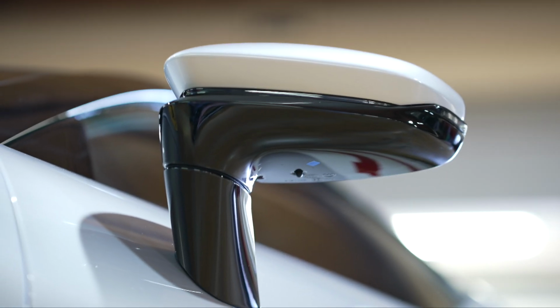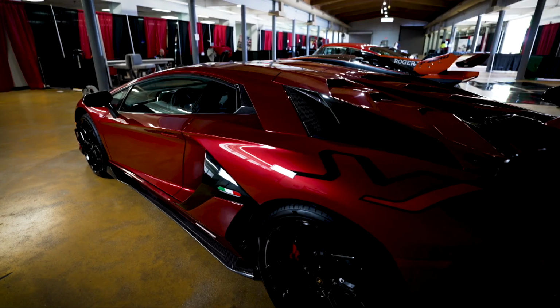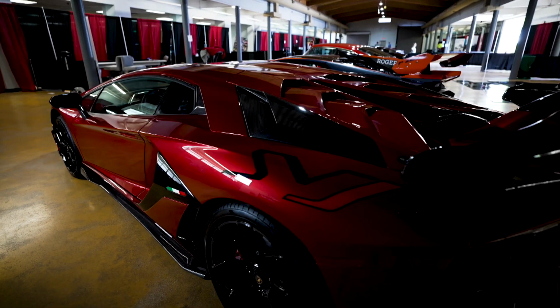So that's just a taste of the supercar lineup at this year's Barrett-Jackson on Super Saturday. And all of these cars will sell at no reserve.